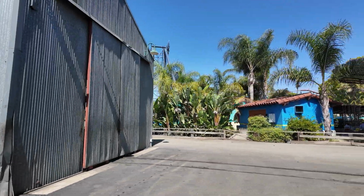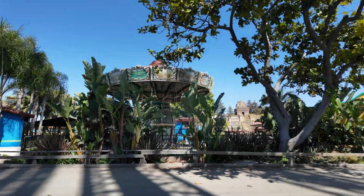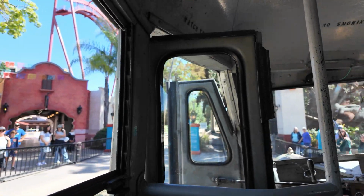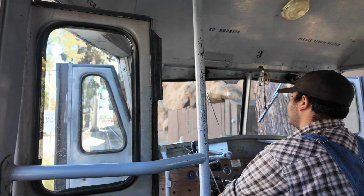Awesome. Because obviously, if we brought it out during the height of berry season, we can only fit 36 people on this thing. Wow. Yeah. So 8 in the front and 28 in the back. That's what I'm excited for. So that's the Galloping Goose.